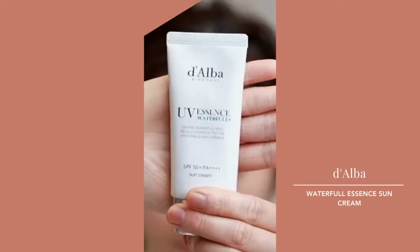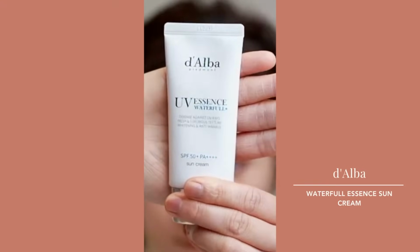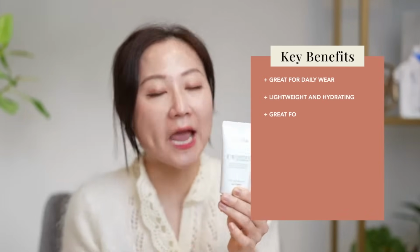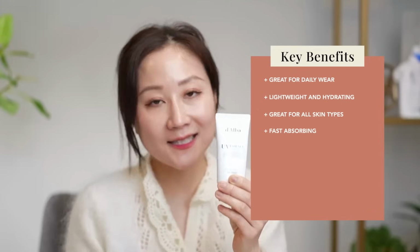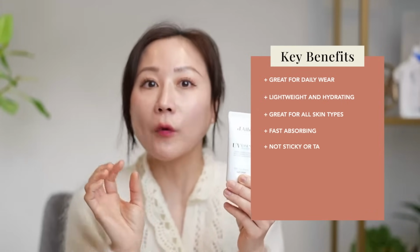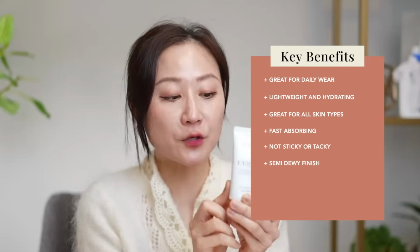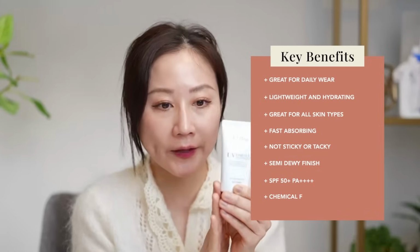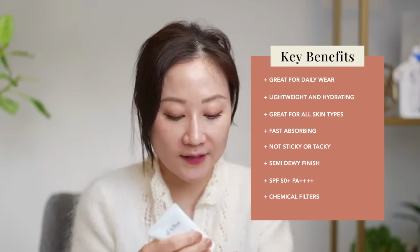Sunscreen number 3 is another wonderful sunscreen that I love, and it's from Dalba, the Waterfall Essence Sun Cream. This one, like the Round Lab, is also great for daily wear. It is lightweight, hydrating, great for all skin types. It's fast absorbing, not sticky, tacky, doesn't look shiny, with a semi-dewy finish. Also provides SPF 50 and PA4+ protection and chemical filters only. And texture-wise too, it is very similar to the one from Round Lab in the sense it is hydrating, but like I said, lightweight and spreads very nicely, no white cast.